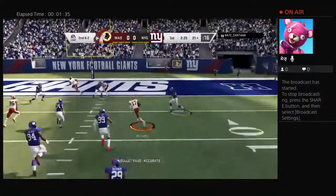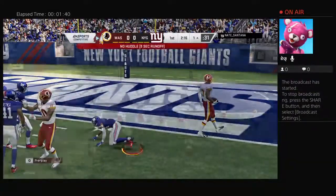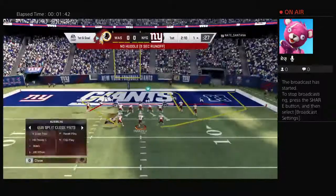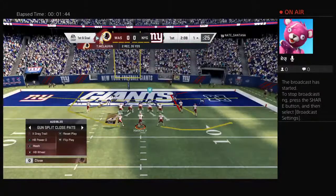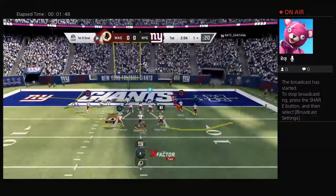On 2nd and 2, Haskins looking for McLaurin, and he's got him. And he doesn't quite make it, taking it within an eyelash. Dropped at the 1. A good pickup there of 20 yards.